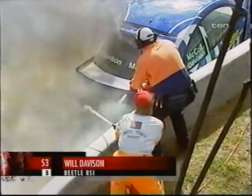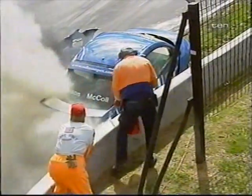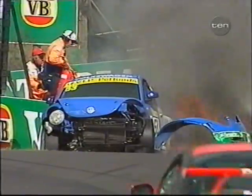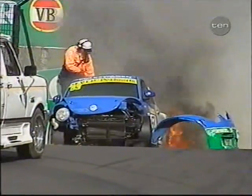That's just before the dipper. Yep. And I don't know, that's obviously the fuel tank that's gone up, because the engine in that Beetle's in the front, so... They've got to get around the other side of the car. You can see that's the source of the fire. I think we're going to see a pace car here. You'd have to. The pace car's still in the pit lane, though.